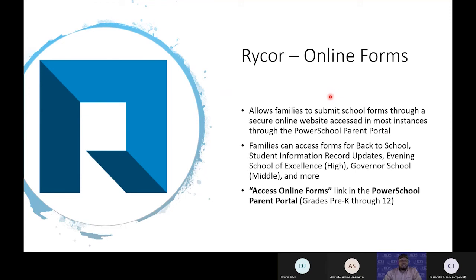You can't get to the online forms through the parent portal app, but you can go to the web browser on your actual device, like a Google Chrome browser on your phone or Safari, and go directly to the parent portal website, which a lot of that information is on the connection page for the parent portal on how to get to that. But it allows you to access the back to school forms, the student information record. So each year we ask that you go in and update your student information record.